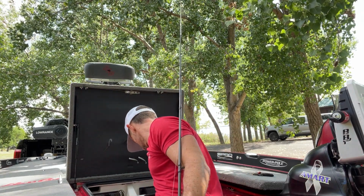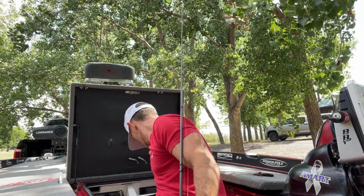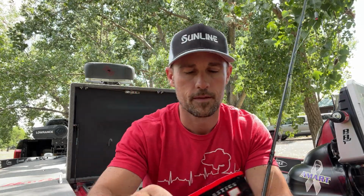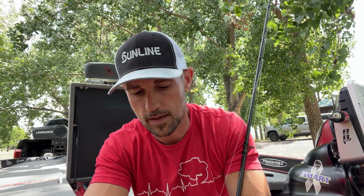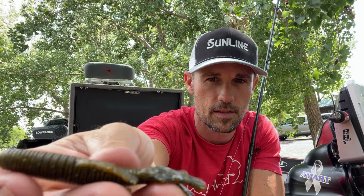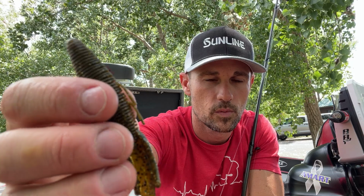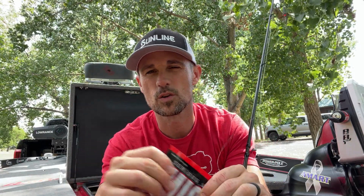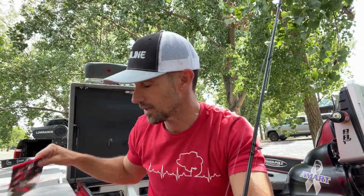I thought I had a bag of it handy to show you. Oh, here it is. That's exactly what I was throwing in the tournament. That's the GP flash. Love that. If the light conditions are a little bit low, I will throw that GP flash. It's got that silver hologram flake in it, but it looks gold when it's embedded into the green pumpkin. So that's what I throw when the light conditions are a little bit lower, like we had yesterday. Today it's more sunny. I would probably be going with the GP3 today when you're in that clear water.